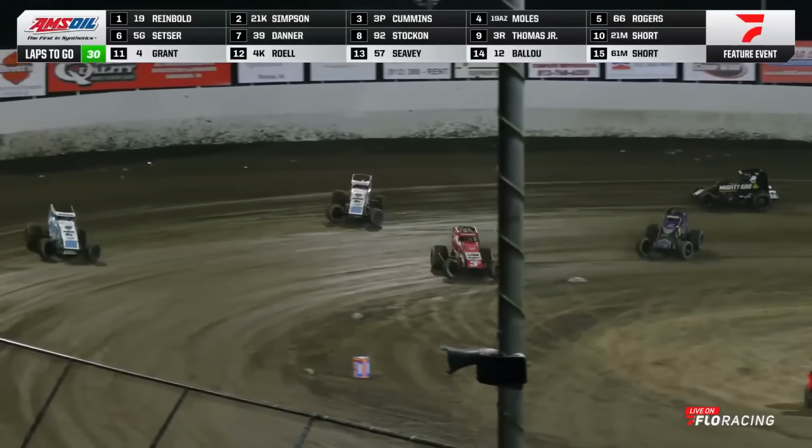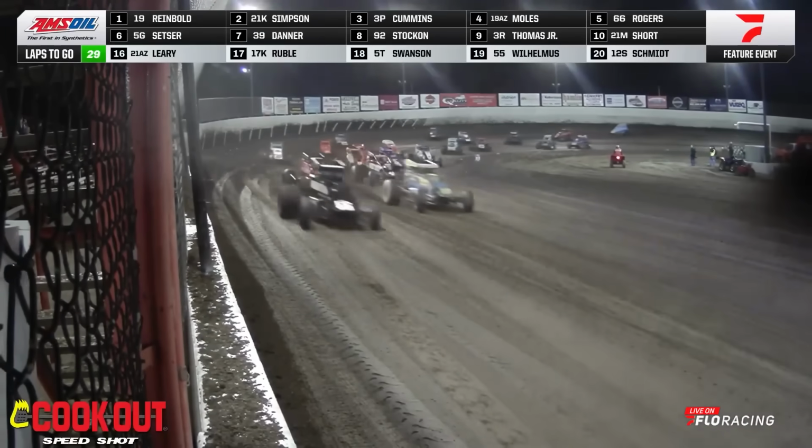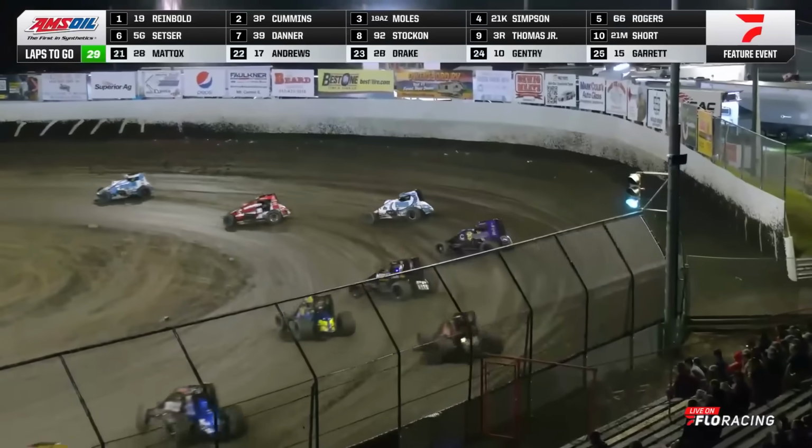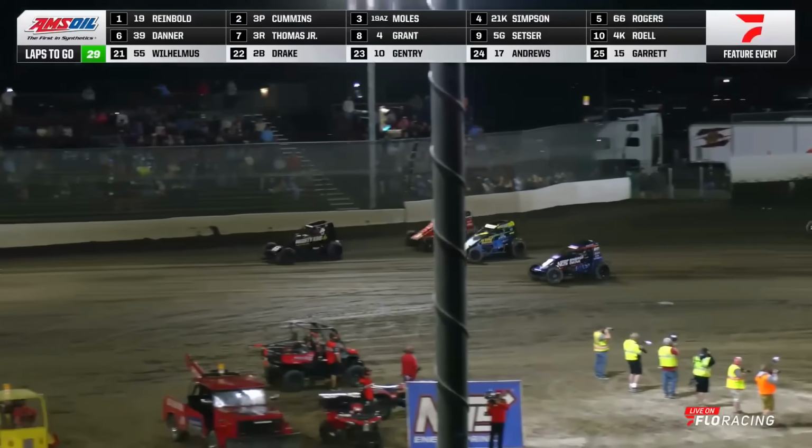We'll see if he can hold it here for 30 laps. His teammate working the top side in third right now. Quickly up into second is going to go Kyle Cummins in the 3. So it's going to be Reinbold, Cummins, Moles, Simpson, Rogers, your top 5 here in your opening lap.